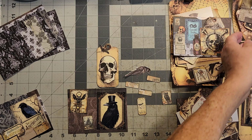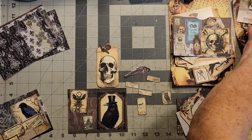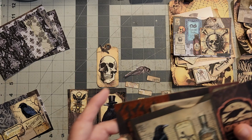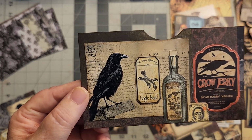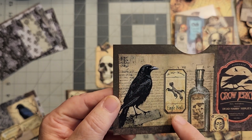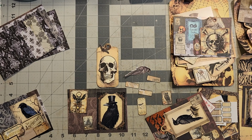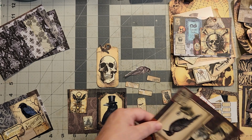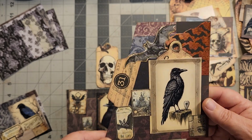And then I have one for this stack. Oh, no, I got 2 for this stack. I was going to town with it. Okay. So this one has crow jerky. We have this little scary man. We got hemlock. We got eagle nails because I thought that would go with a crow. So we got that one. And we have, which one did I get that out of? That one. All right.